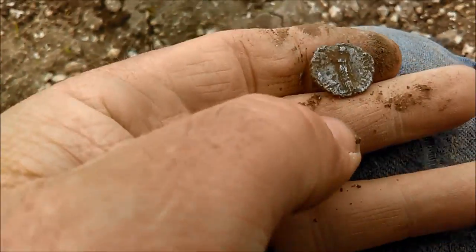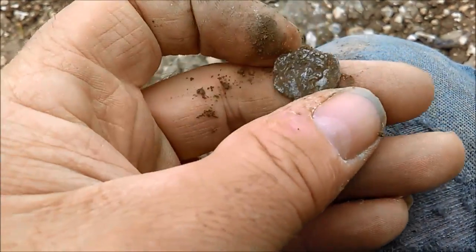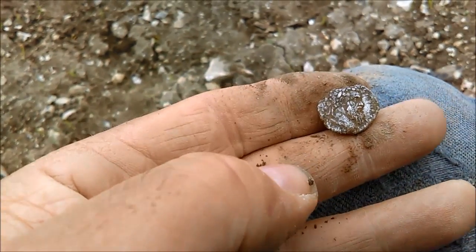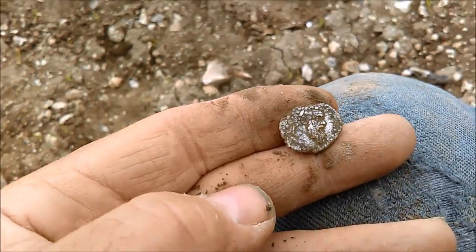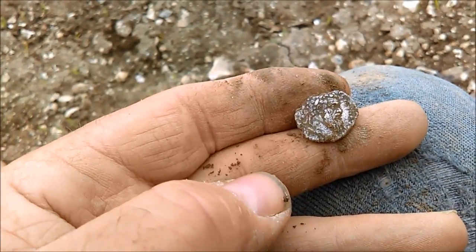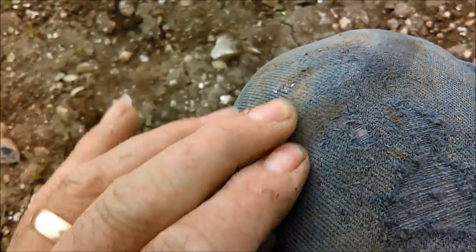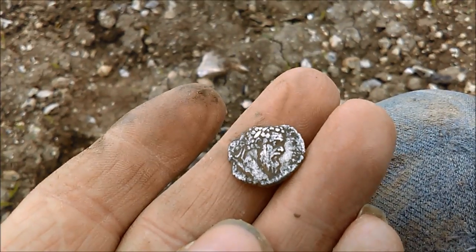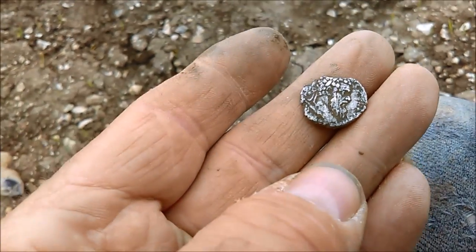Roman silver denarius. Who's on the back? Oh, Septimius Severus, perhaps? I'll take Roman denarii all day long. Thank you very much. Superb. Look at that. Beauty. Oh, made up with that.